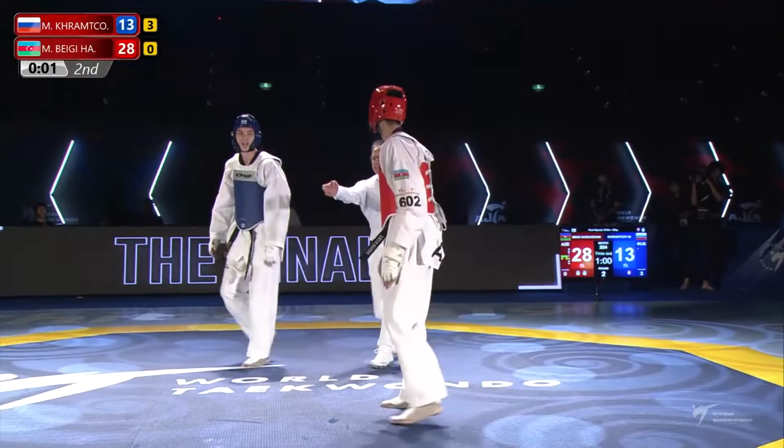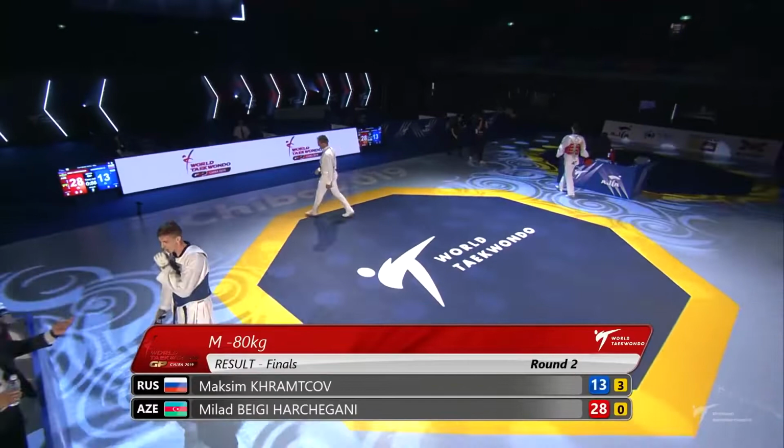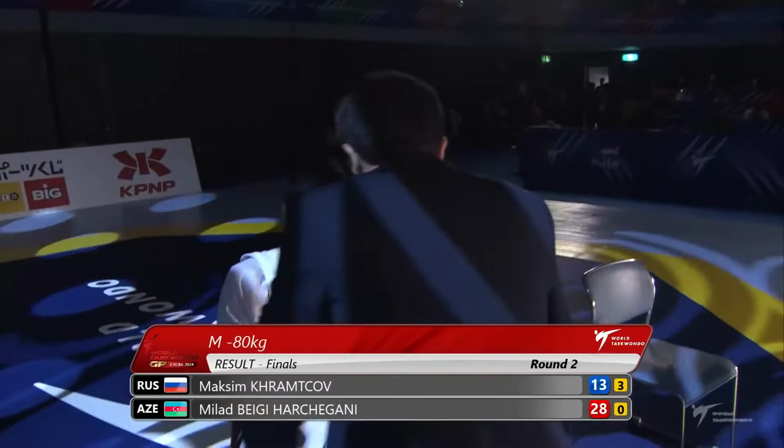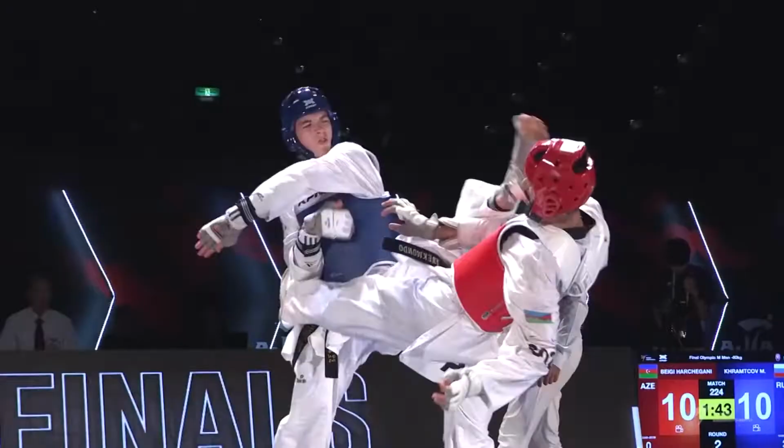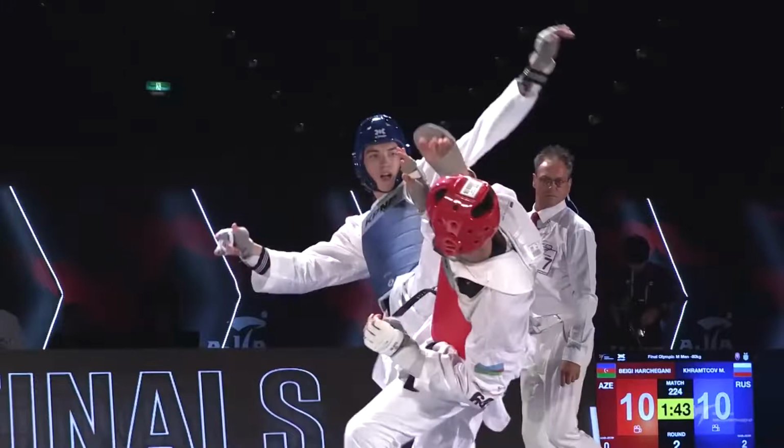Textbook stuff. Absolute textbook. He knew that he was coming at him. He just literally picked him up. And this is what you do in this situation. Then when you come to a situation where you are both just waiting, and sometimes if you're not ready, you just get picked up very quickly. And Milad knows that he had his arms down, he didn't have his guard up, body arm was wide open, and he just picked him up so easily. And that's what cost him right there.